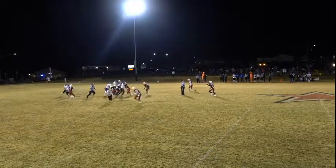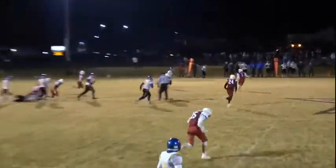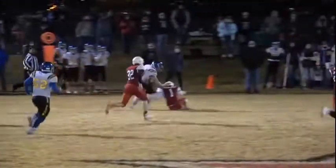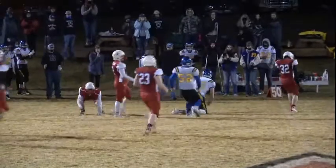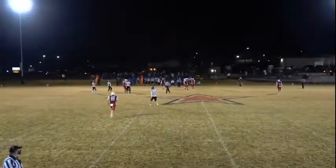Here's the snap. Drops back, looking for his receiver, trying to find a hole. Takes a quarterback run himself. We see on the far side, there goes Shano sliding in on him. Tripped him up at about the 45-yard line. First down, Rockets.